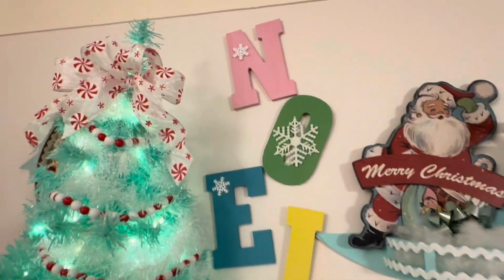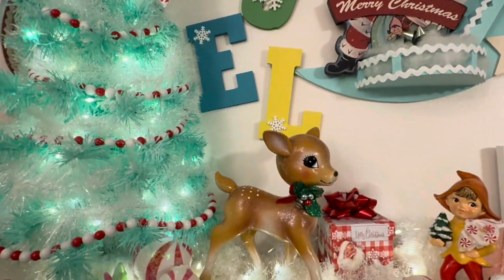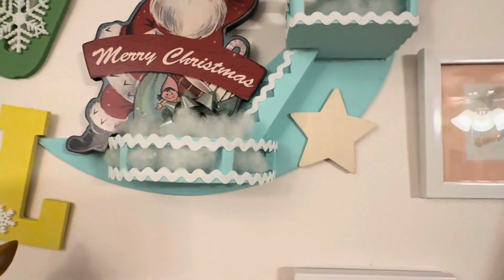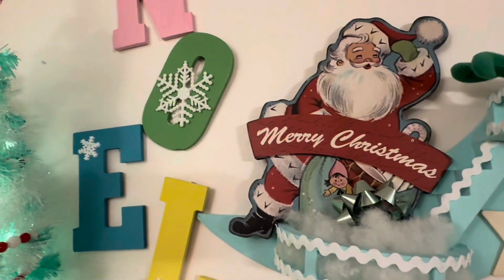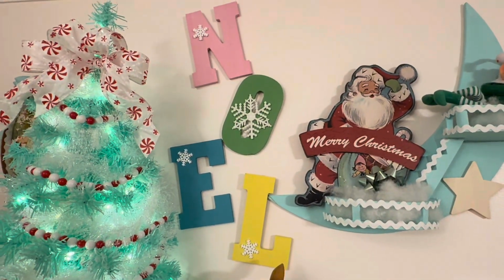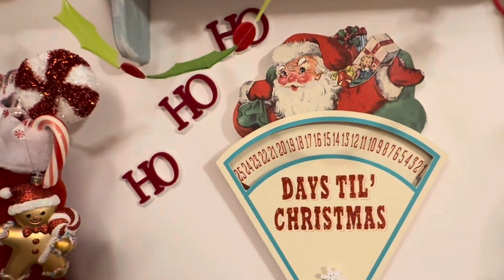And then I usually have letters out that spell baby for this side, like the 1950s little area. And this moon up here was a vintage shelf from my step grandma or my grandma, and I repainted that and I put the rickrack on it. And then Santa and the little elf up there. So that's usually up there, but not with Santa, obviously, or the elf. And then the Noel is just those chipboard, MDF board pieces that you can get at most craft stores. My countdown to Christmas.